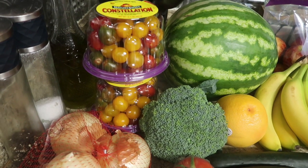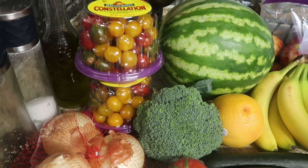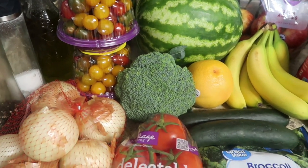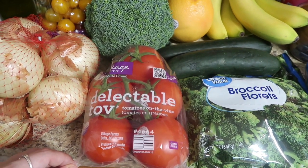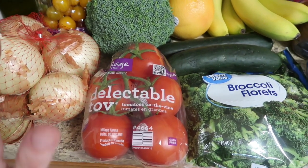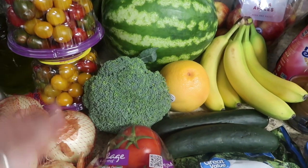I usually get the big container from like Sam's or Costco, but I put the big container in my cart at Walmart and they didn't have it. So they just gave me these 2, which is perfectly fine. They will not go to waste. We love those kinds of tomatoes. Another substitution were these vine ripe tomatoes. I did put the Campari tomatoes in my cart and they didn't have them, so they just gave me the vine ripe, which is fine. We just need them for sandwiches and salads. Those are more for snacking.